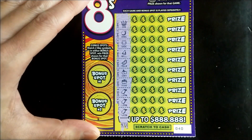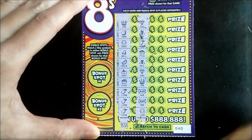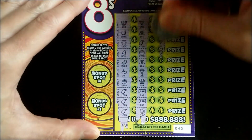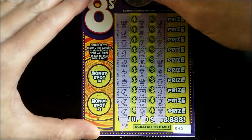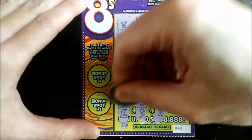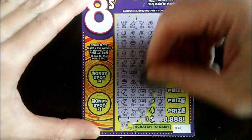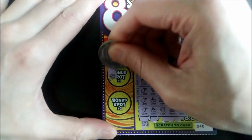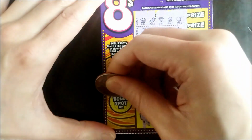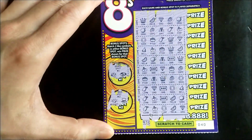Okay, so nothing on the first column. It's just gonna jump around here. No eights on the third column. Nothing in the last column. Come on, eights. Alright, so far, no eights. Come on, eight. Where are you? Okay, so no eights. That's okay. We can still try our luck on the 2 bonus spots. First up is a clover and a ring, so no match. Then we have a nugget and a hat. Okay, so nothing there.